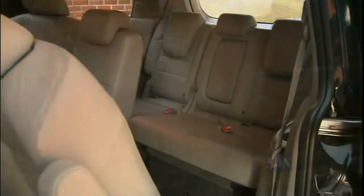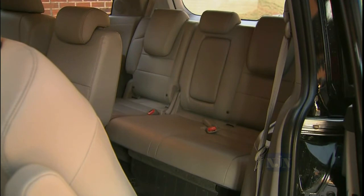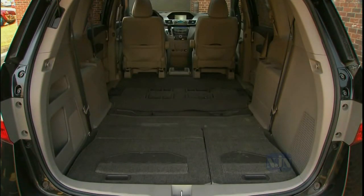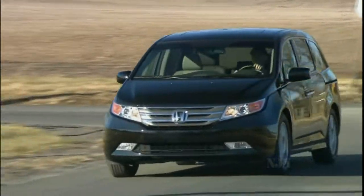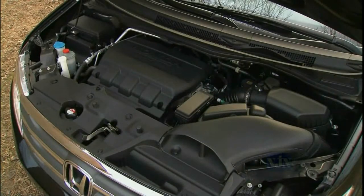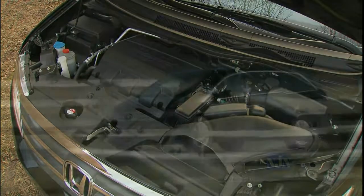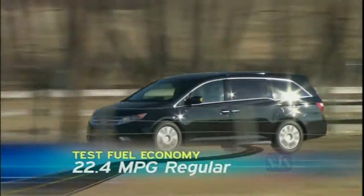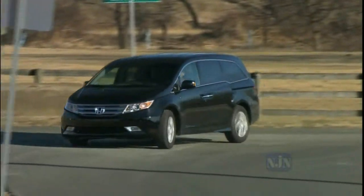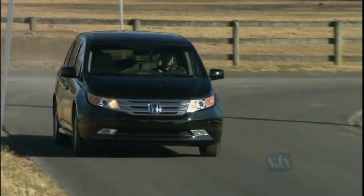You really notice how smoothly everything operates in the Odyssey, from folding down seats to transmission downshifts. Odyssey systems are well thought out and user-friendly. As the most efficient minivan in its class, its able 248-horsepower, 3.5-liter V6 is returning 22.4 miles per gallon of regular after 4 months and 8,000 miles. That's about 10% better than rivals.